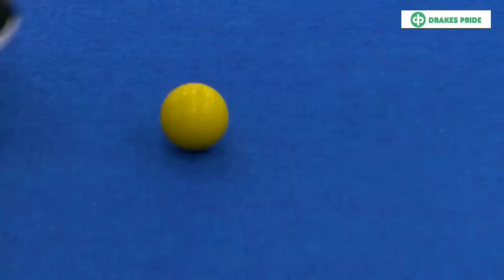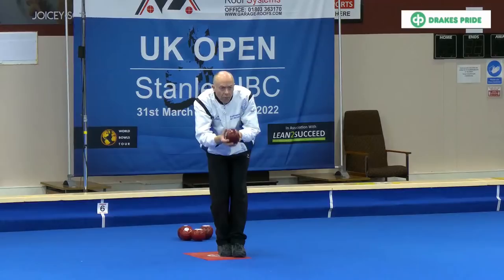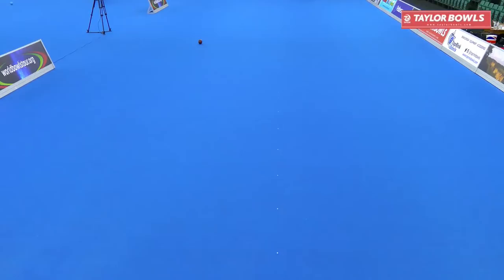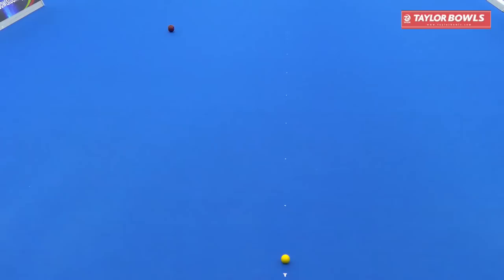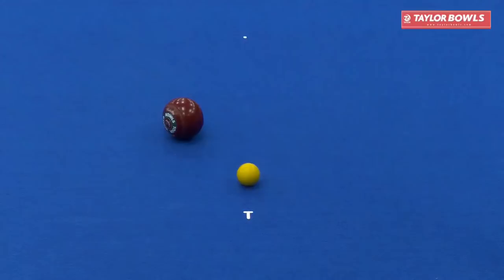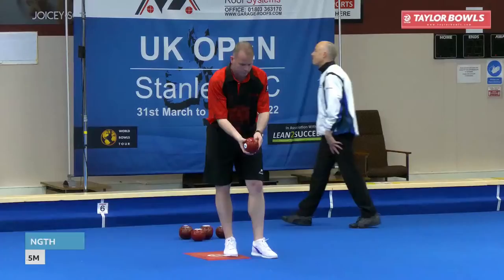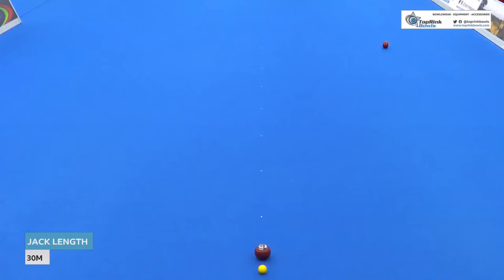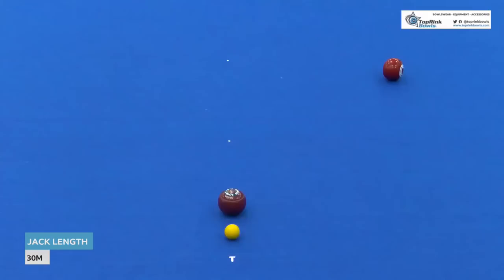Here from Jason is 30 metres. Start from Jason. Can I start your warrant when you're looking for a full house? Yep. Certainly is. Paul will just try and secure a good second. Won't be bothered about getting the shot. Just needs to stop Jason's full house.